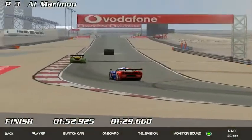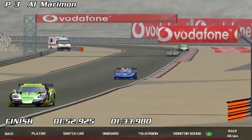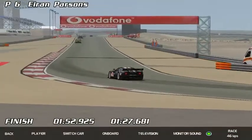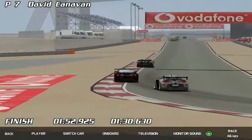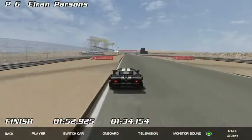So Parsons is trying to collect it back up, but he's got Canavan on his tail. And that's basically a heartbreaker there for Parsons. He was up challenging with this other group, and I don't know if he's got it left in him to get back up there.